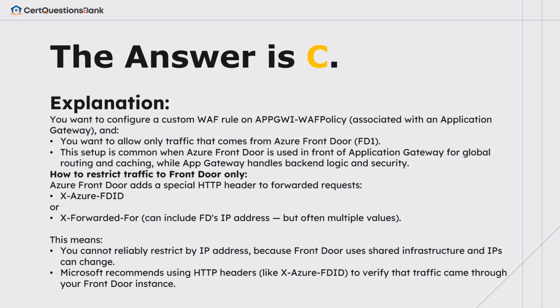How to restrict traffic to Front Door only? Azure Front Door adds a special HTTP header to forwarded requests. X-Azure-FDID, or X-Forwarded-For, can include FD's IP address, but often multiple values. This means you cannot reliably restrict by IP address, because Front Door uses shared infrastructure and IPs can change. Microsoft recommends using HTTP headers, like X-Azure-FDID, to verify that traffic came through your Front Door instance.